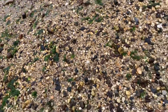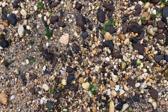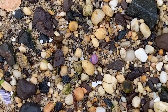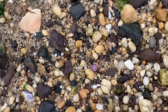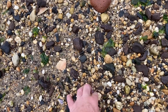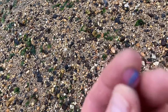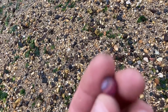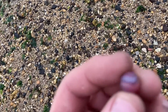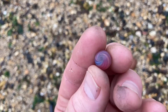Well, I'm not sure how I spotted this little bugger. Can you see it down there? Now can you see it? Look at this little guy. That's one of the tiniest marbles I've ever seen. I was thinking maybe it was a bead, but there's no hole in it. Nice.